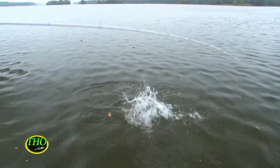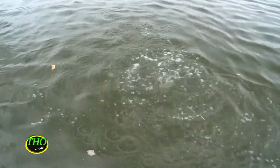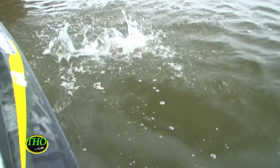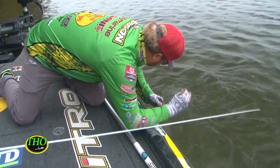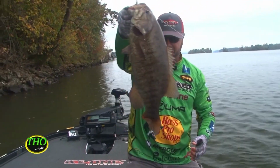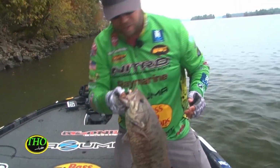Another big smallmouth. Oh my gosh. Oh, man, gosh almighty. That's a 5. That's a giant. Oh, look at that. Gosh, what a fish. Oh, come here. Oh my gosh, look at that fish. Whoa, oh my goodness. That is a giant. You tell me that ain't a warrior. Look at that tail. Beat up from spawns past.